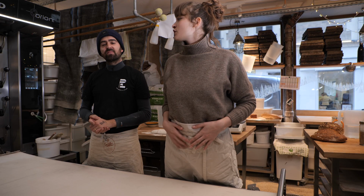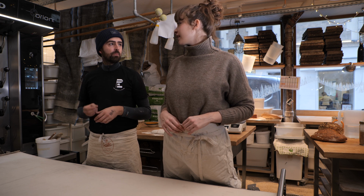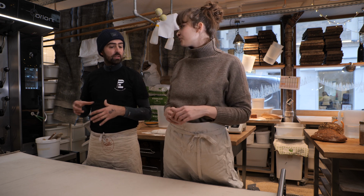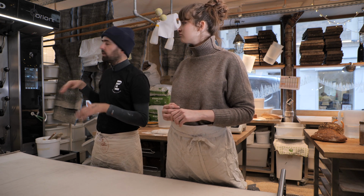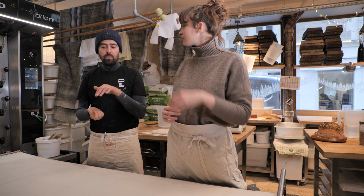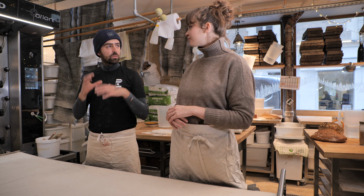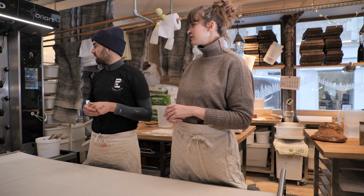So how long does it take to cook? It's more or less 1 hour of baking per kilo of dough. This was 1 kilo of dough, so we'll put 55 minutes, and then we'll do a test by knocking on the bread. It needs to sound hollow. Then it means that it's good, baked.